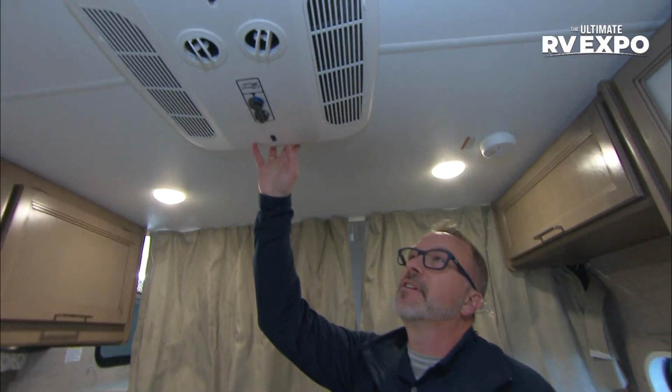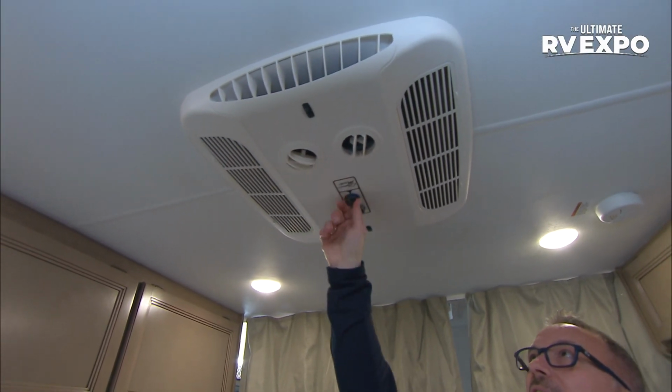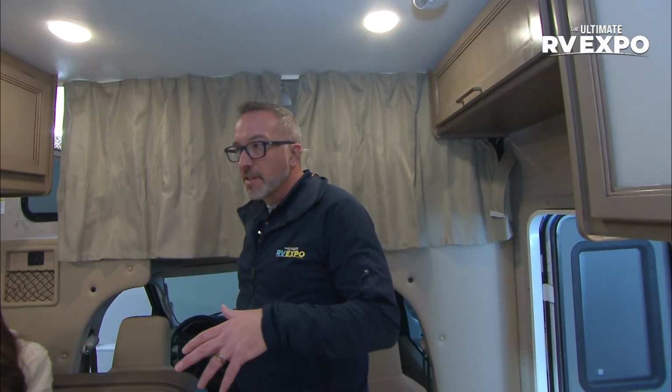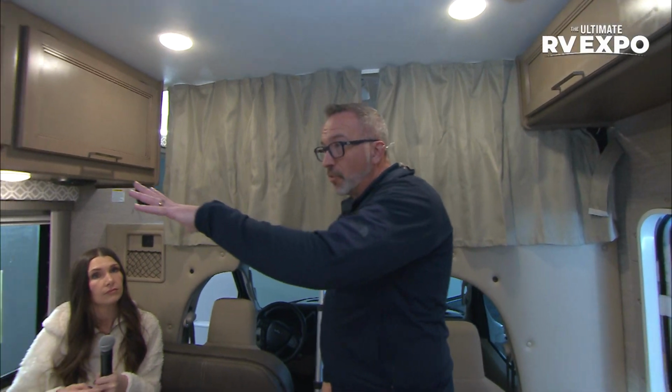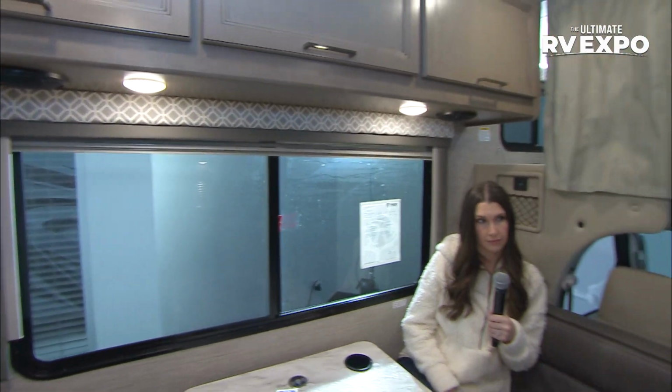And Kev, you see the 13.5 AC right there with the vents right there. And we got a 19,000 BTU furnace on this one. Large panoramic window with the wood valance. You can see when you're out there. Plus you got this big 48-inch one over here on the campsite.